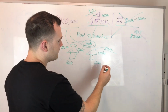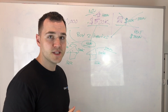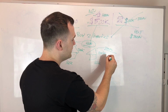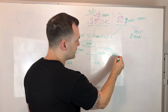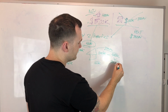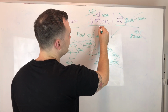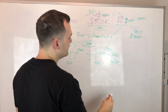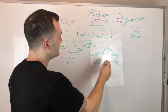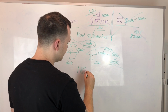On top of that, say over the next 15 years, these properties double in value conservatively. So these ones went from 200 to 400k. So now they're worth 400k, times 2, 800k worth of property. And then this one's doubled as well, so you've got 1 million. So it's now worth 1 million 15 years later. So you've got $1.8 million, right? In this scenario, 1.8 million worth of assets.